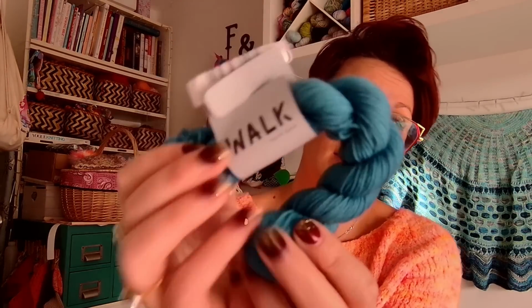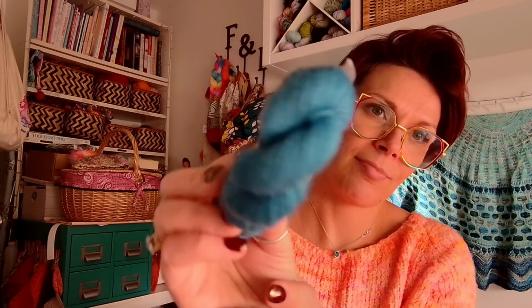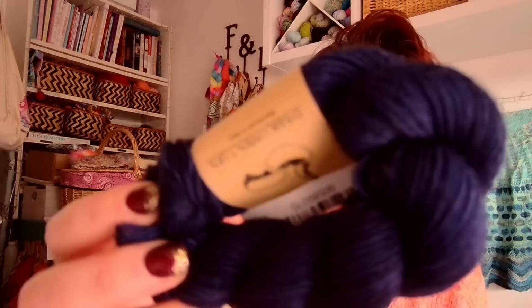And they also had some minis, so she got some little minis. This is some Walk Collection merino nylon called Moana. And this is Dark Omen yarn, 75-25 again, called Paimon. It's just a dark navy.